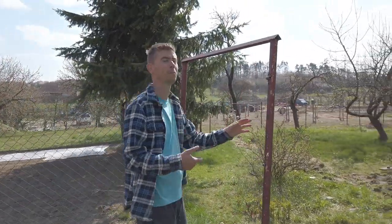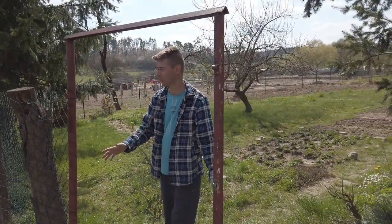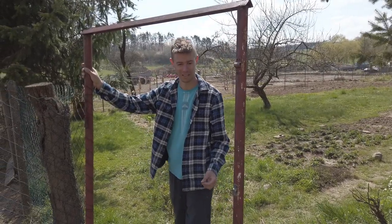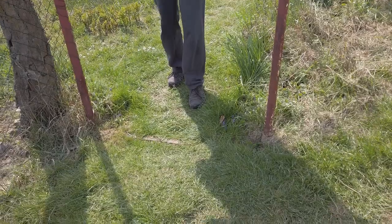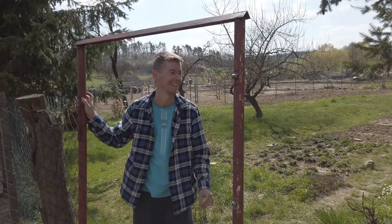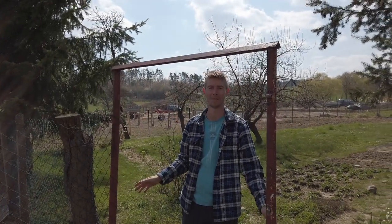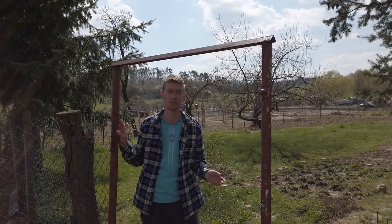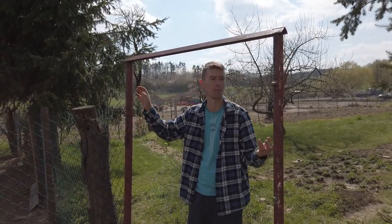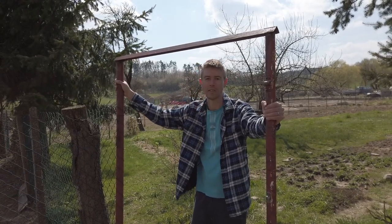Finally, we removed the gate, and we still don't know what to do with this because there is concrete and it holds very tight, like it's glued in here. So maybe we will use it as a support for some decorative plant. Could be nice. Or maybe we'll find a way to remove it eventually, but not now.